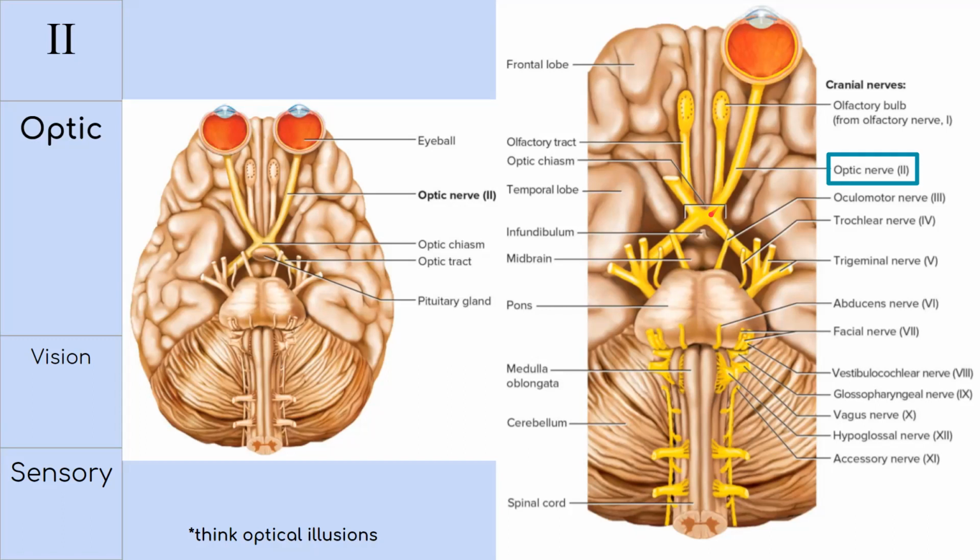Moving on, we have the trochlear nerve, which is the fourth one. It is also responsible for eye movement, and it is a motor nerve. I don't really have a tip to remember this. This nerve is one of the ones that you just study and remember. You can see that it innervates the superior oblique muscle of your eye.